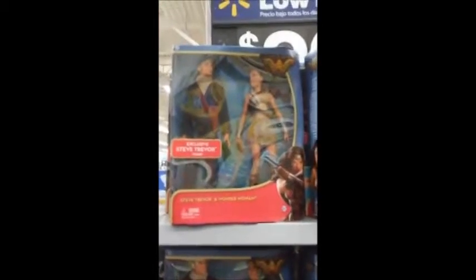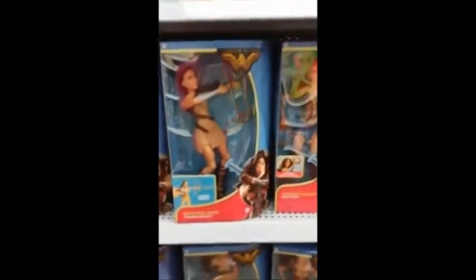It's the Wonder Woman section. The Wonder Woman section. Look at all these toys. Look at this. You got Steve Trevor and Princess Diana. Yeah, look, he's looking pretty good, looking suave. You got the Wonder Woman with the moving shield. You got Wonder Woman with the bow and arrow.